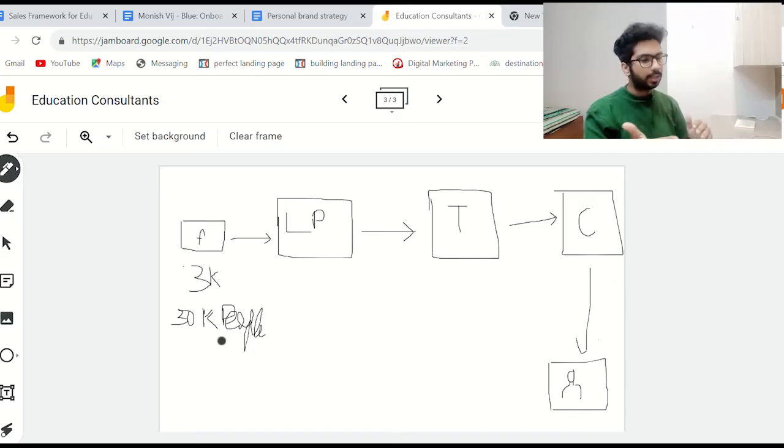Okay, so over here we are spending 3k on Facebook ads, right? On the very first step, which was running Facebook ads, we are spending 3k rupees. And if you don't know, by spending 3k rupees, you actually get to reach 30k people on Facebook. So basically you are reaching 30k people who are more or less interested in studying abroad, and they're interested in taking your service.